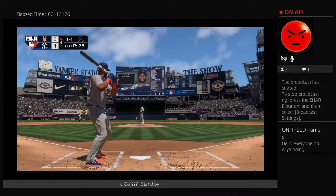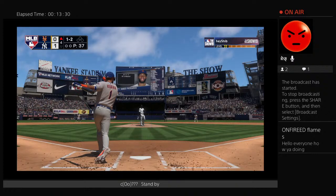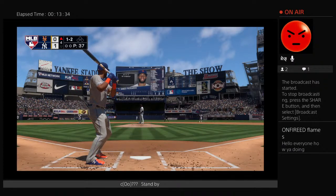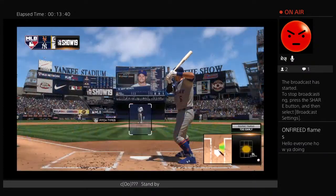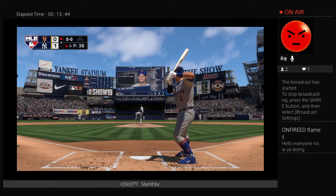The 1-1. This ball will be chopped foul. Swing and a miss. 5 straight strikeouts now, and there's 1 gone. Jeff McNeil will be the next to take a turn.